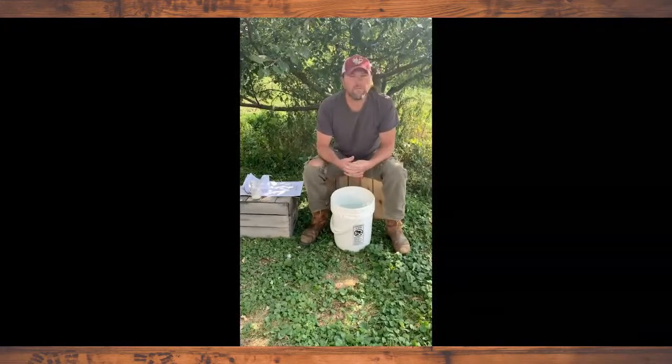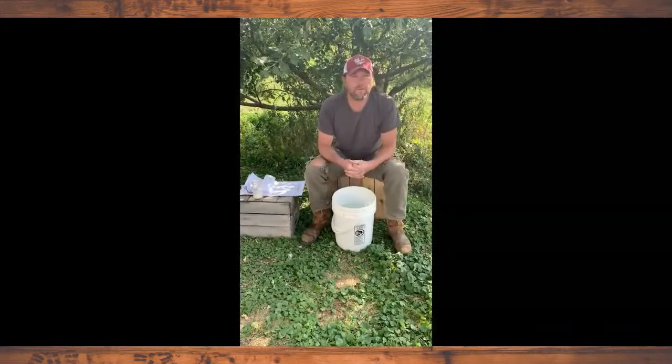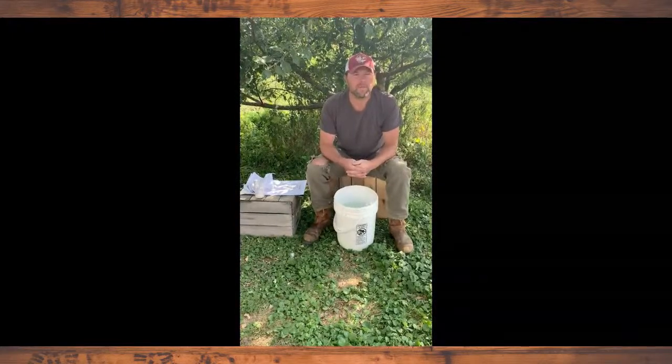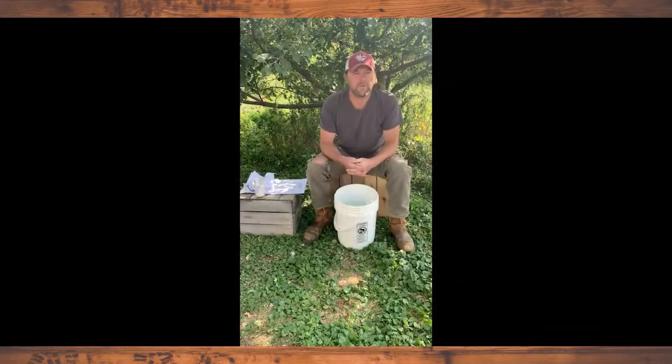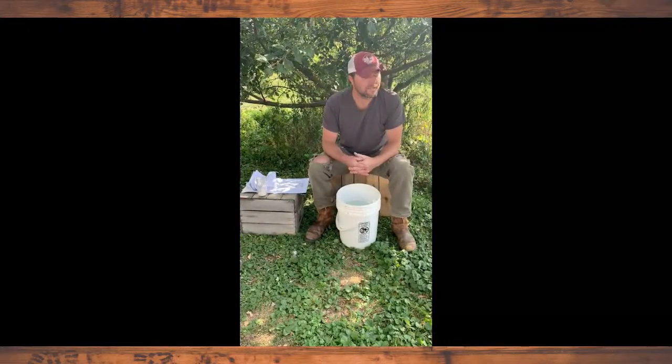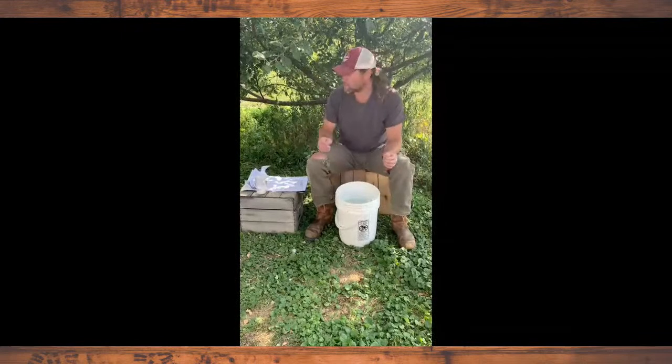And then within that, we apply the 508, the Biodynamic 508 Equisetum tea throughout the growing season to kind of aid with leaf strength and stability against diseases.